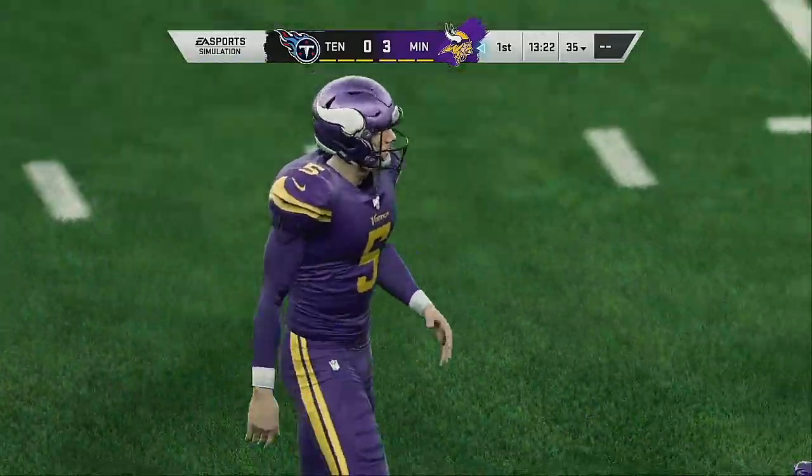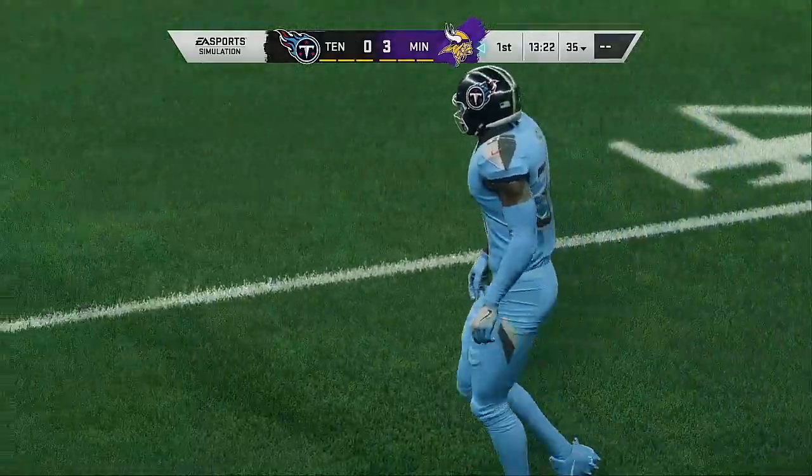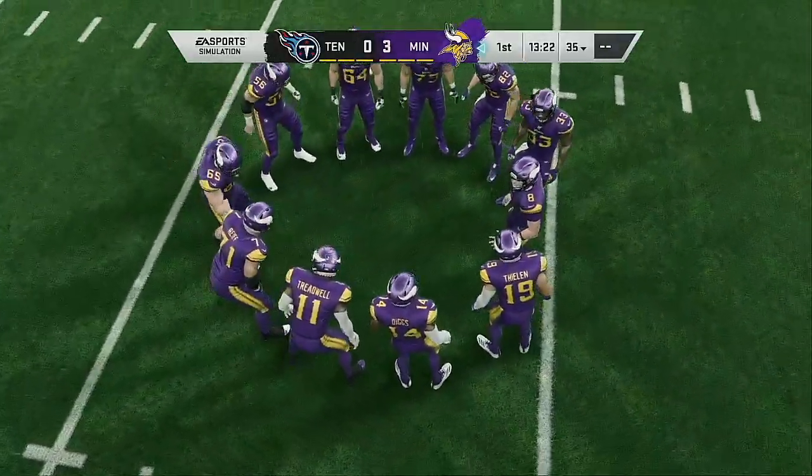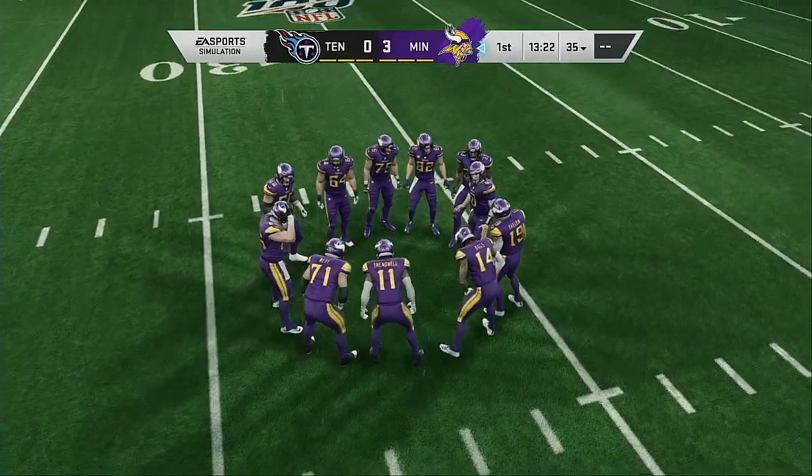Weather like this, always treacherous for kickers. A good sign early, though, is he's able to put that one through. And you remember him right before the kick stomping around his area to make sure that things were going to hold for his plant foot, and it did.